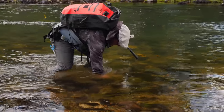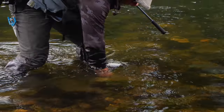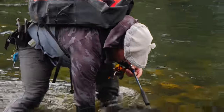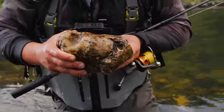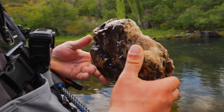What do we have here? Okay, one more try. Wow. Look at this. This is a solid geode, everybody.